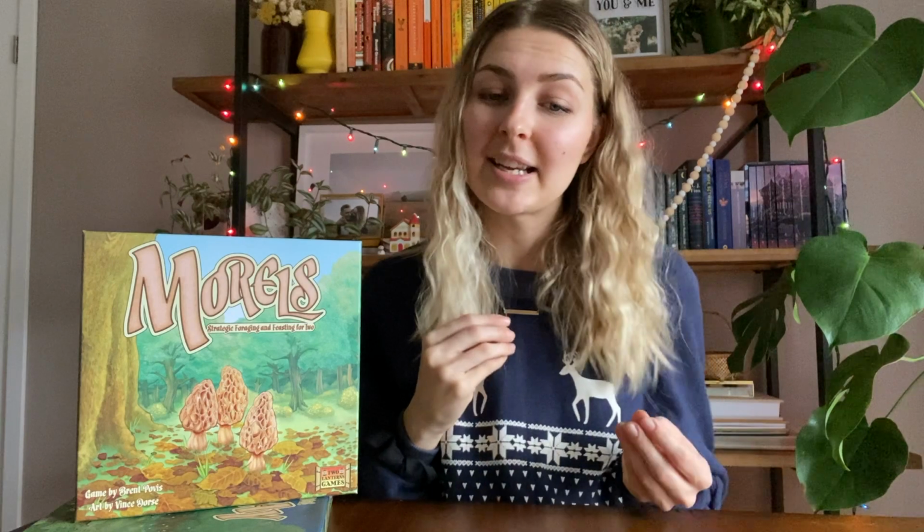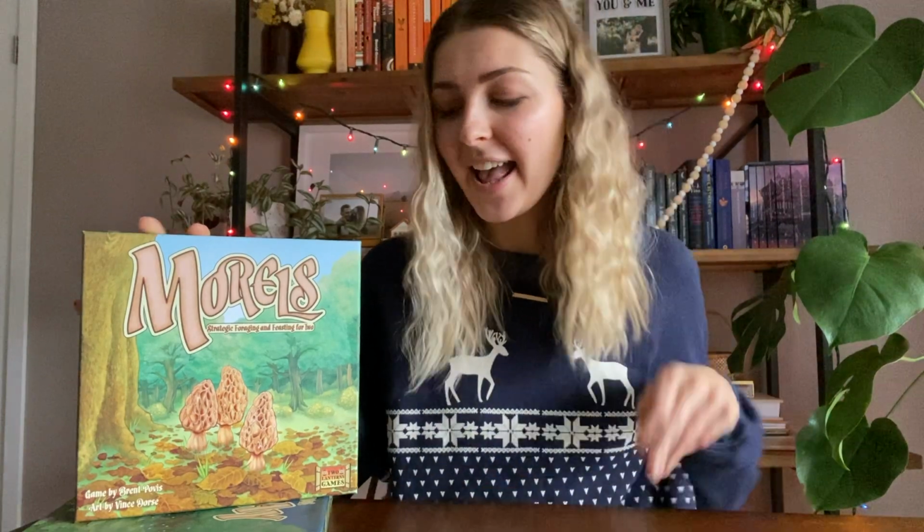And finally, in the 2-player category, we have Morels. I also mentioned this game in the 2020 favorites video. This is a new favorite of mine. We only learned about this a couple months ago. The premise of the game is that you're walking through the woods and you're collecting mushrooms, and you have to collect certain kinds of mushrooms and a certain amount of them in order to cook them, and then when you cook them, those points get applied to your end score. So you want to make sure that you're cooking enough mushrooms and that you're collecting them. There's a lot of other cards that can affect or change your gameplay, but I think that this game is really beautiful. It's a lot of fun, and I'm really into it.